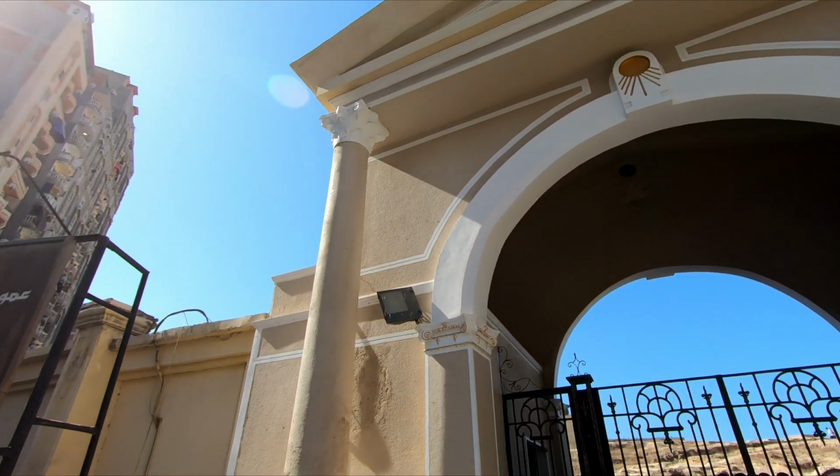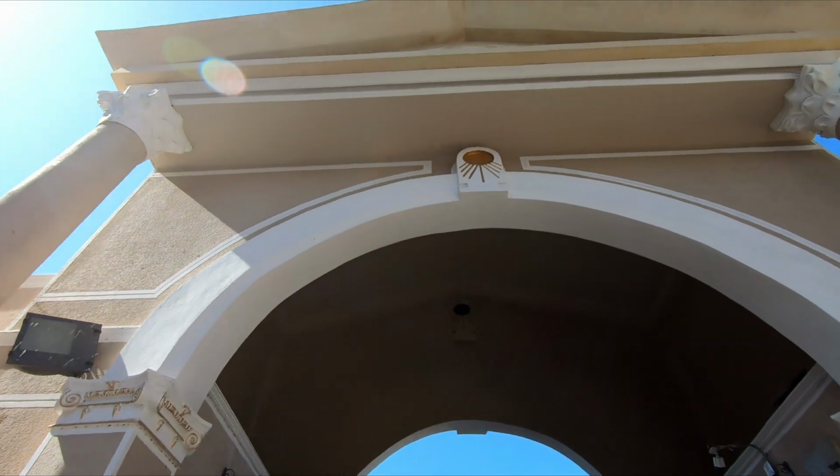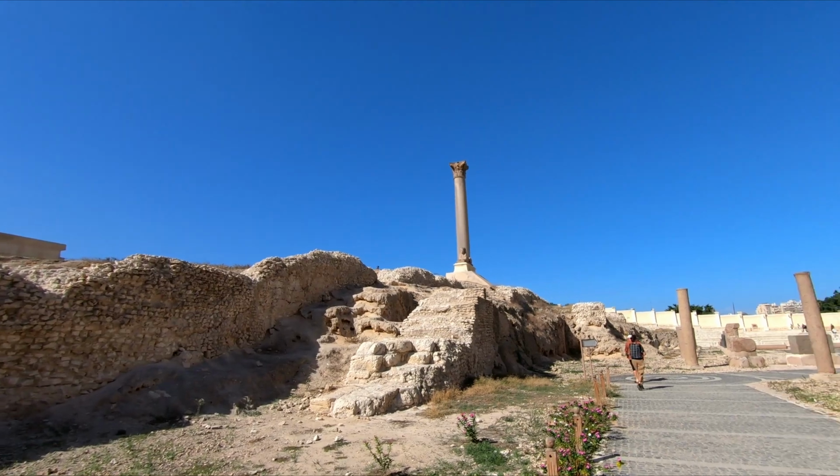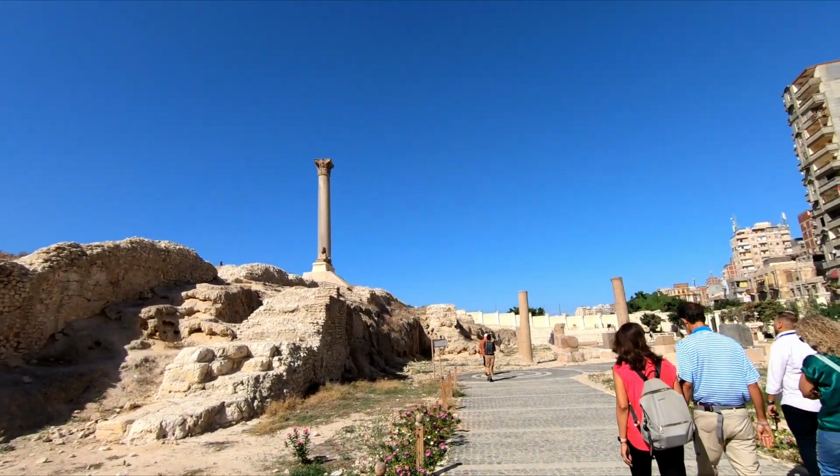Another major tourist attraction in Alexandria is Pompey's Pillar, which is one of the oldest and highest memorial columns in the world and dates back to Roman times in Egypt.